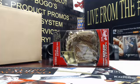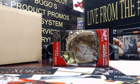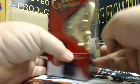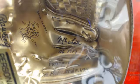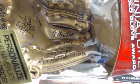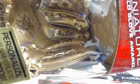Boom. I don't know if there's supposed to be something in it. No? Okay. Maybe it'll say who on the inside. I see the auto. Says Gold Glove 1987. Maybe we can find out from that little tidbit right there. Let's see. Dear Google, show me the way. 1987 Gold Glove.